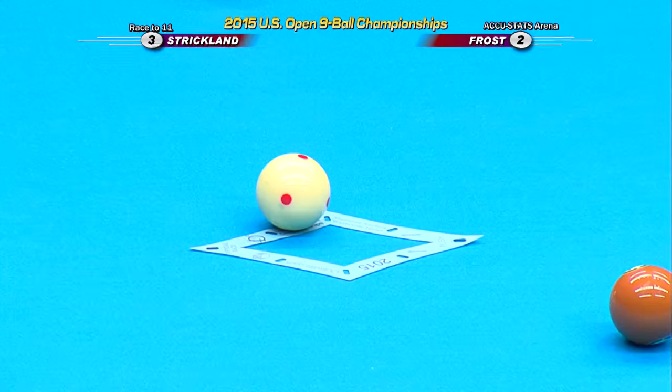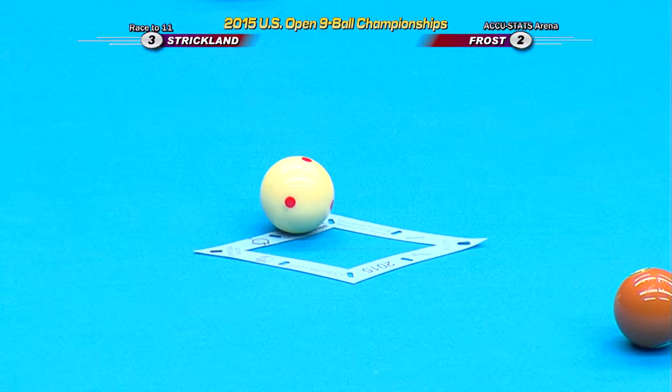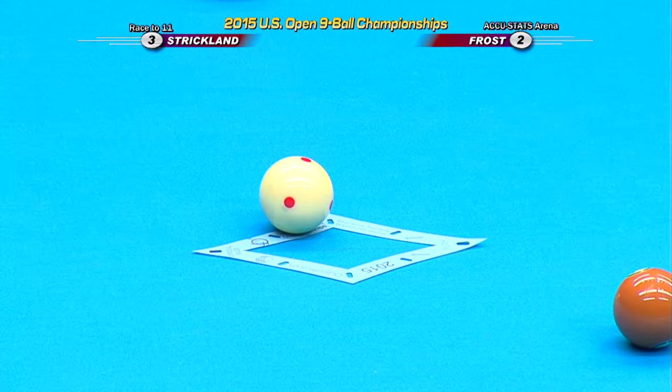Well, this will be interesting. He could go after the bank. It's got some safety implications if he wants to. He could also play that safe. Yeah, I don't have any problem with the cross corner here at all, and just go up table with the cue. That's all right. We'll just do it with the jump.